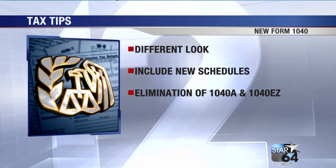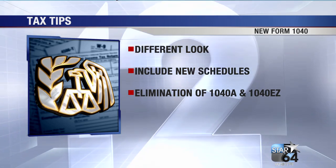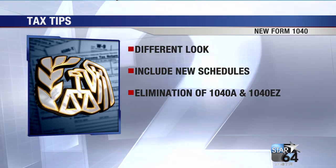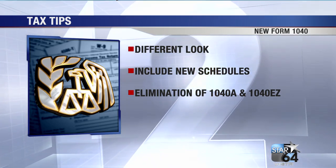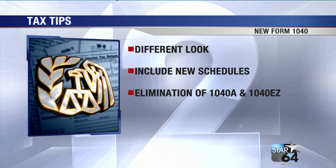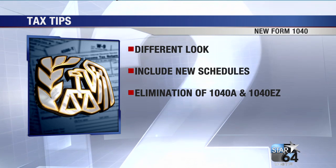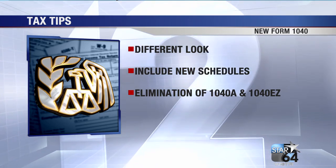There are actually 6 new schedules that people need to be aware of this year, in addition to the ones that we've already had in prior years. These schedules need to be attached to your 1040, and you have to pay very close attention to the instructions because it's not intuitive. And then finally, there's no more 1040A or 1040EZ. Everything is filed on the 1040. So everybody has the same basic form.